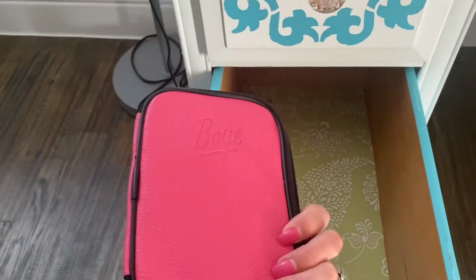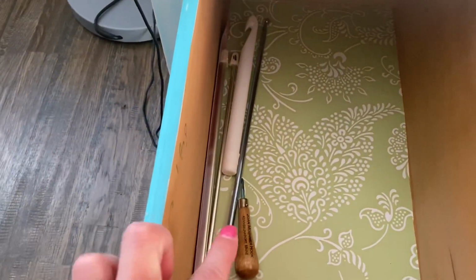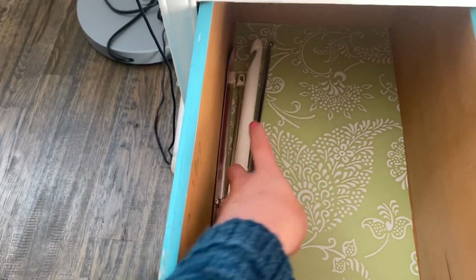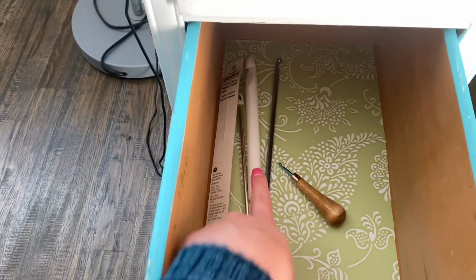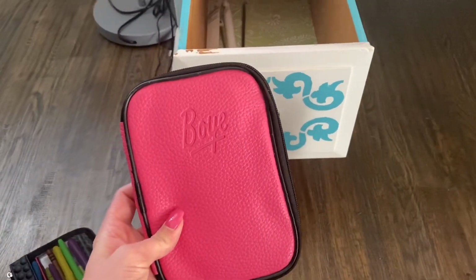This I believe is all steel hooks, smaller ones. And then these are just the random Afghan hooks. I think this is actually a punch needle. I don't know what that is. And some super large ones. So let me unzip this actually. Let's see what's in there.